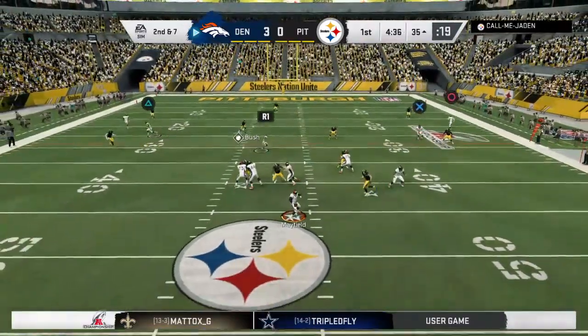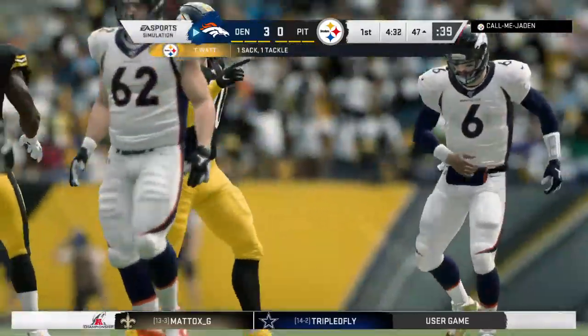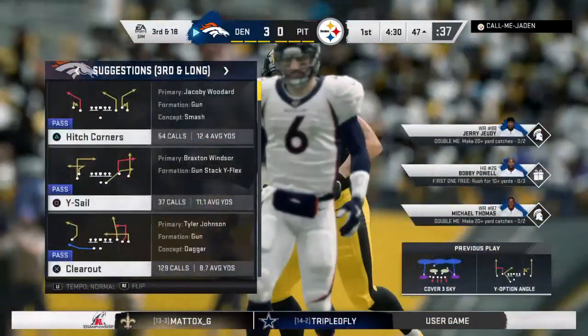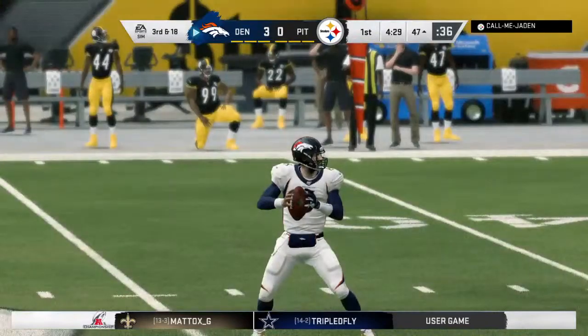From the 35 on 2nd down, Mayfield has nowhere to escape, and he goes down. T.J. Watt is in there to bury him for a loss of 11. You never want to give up a sack.